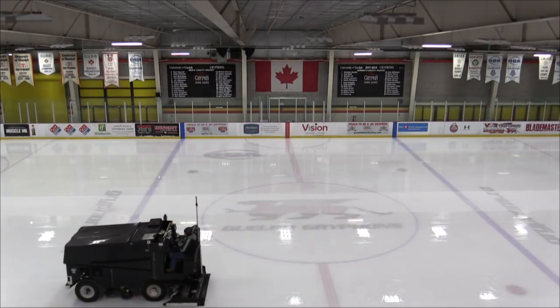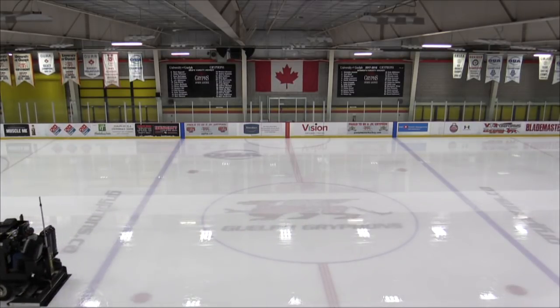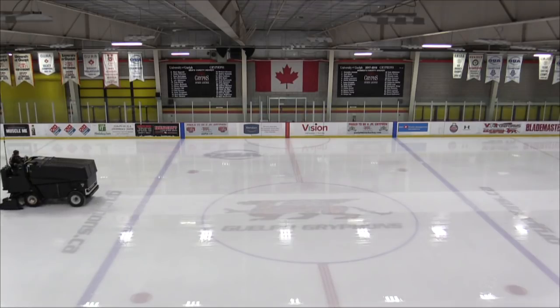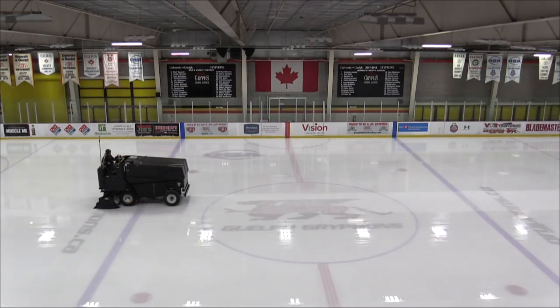But yeah, we know this is a large ice surface here, so Halton should be able to get some speed, some chances. Yeah, honestly, that could be one of the reasons why this team's working so well, because they have the odd man rushes, they have the speed, right? And just the wide ice surface kind of helps them out. Yeah, they have fantastic passing too, breaking out of the zone a lot. We'll see what they can do here.